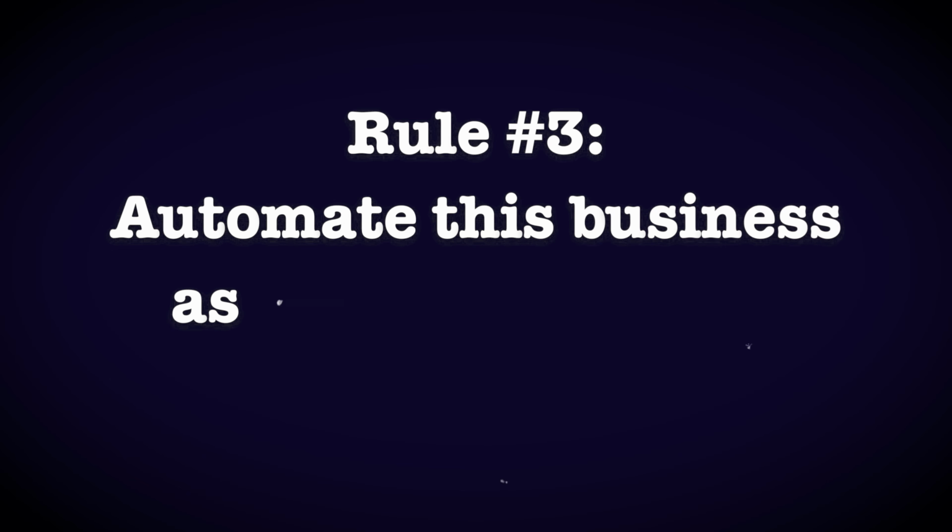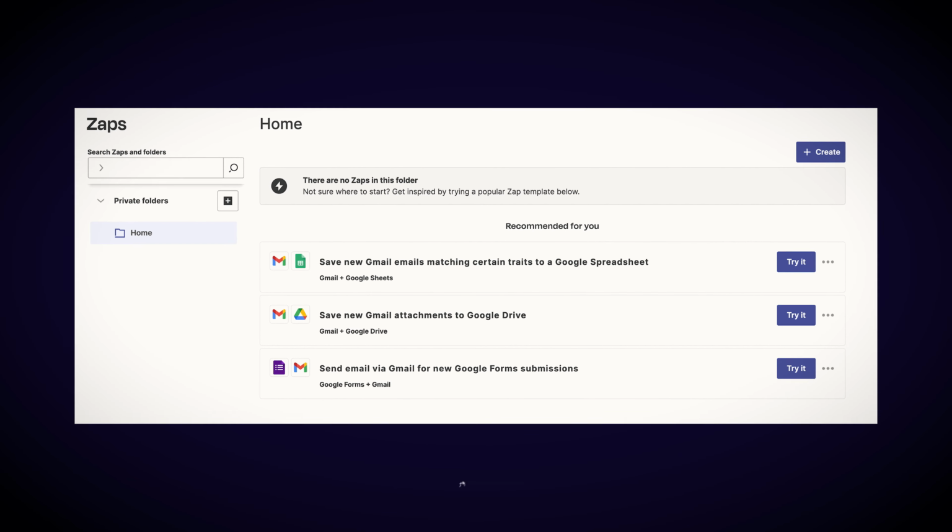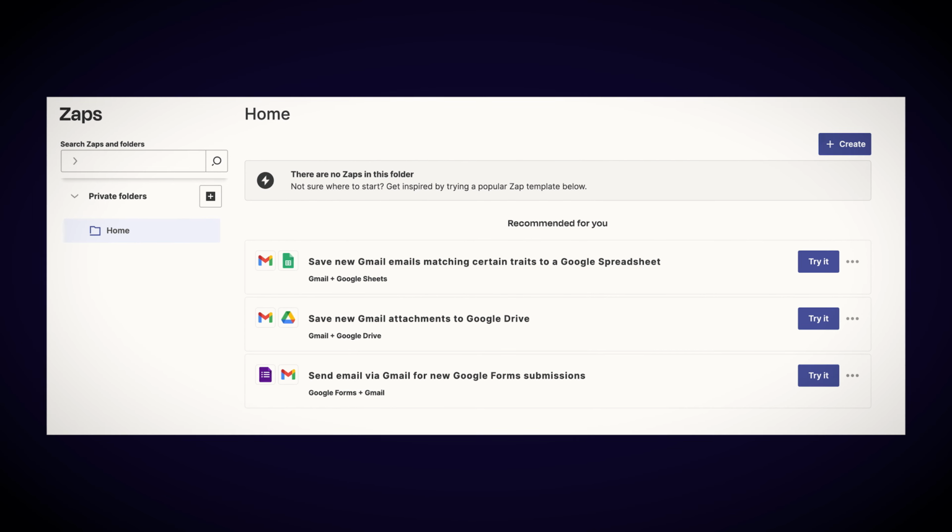Finally, the third and final rule is that I need to automate this business as much as possible over the next 6 months, so that I'm spending no more than 2 hours a day working on this business. Because the goal we all have is to make money without having to work for it. Simple, 100% attainable, yet challenging to do at the same time. Now, let's get into the details.